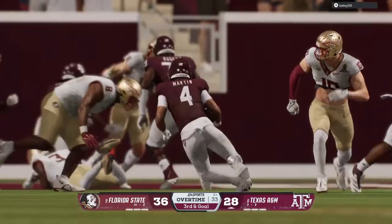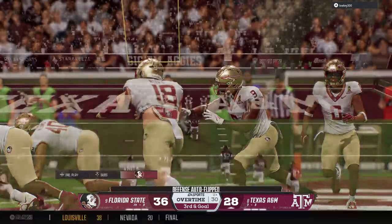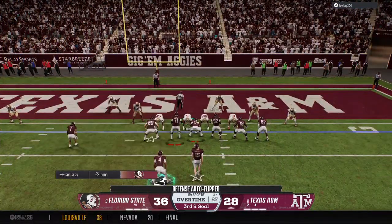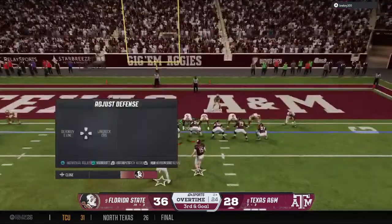Getting close to the goal line. Not only do they come up with a big stop, but they send them backwards in the process. And now it's 3rd and goal. They've got just 2 plays left to try to punch it in here.